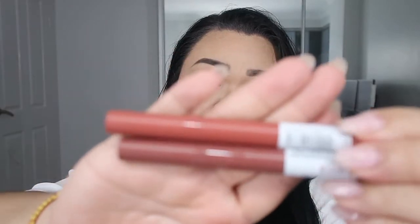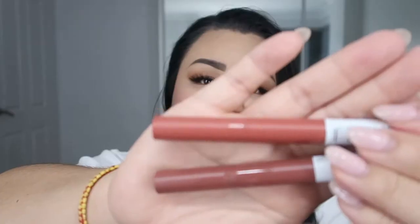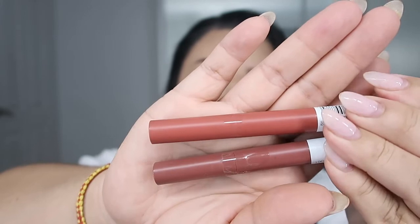And also really similar to this packaging, but I also grabbed the Superstay ink crayons. I think I'm a real sucker for these kind of like thin cylinder packaging. But again, I'm so excited to use them. I got the shade Enjoy the View and On the Grind. Again, these are very much my type of colors, my kind of shades. Excited to see if they're true to color than what's in the tube. But again, please keep an eye out on a review. I definitely want to start reviewing products for you guys.